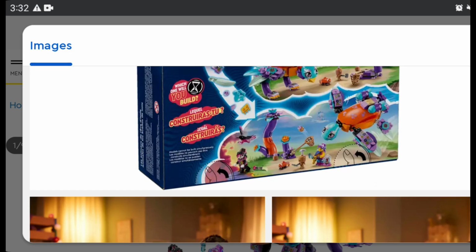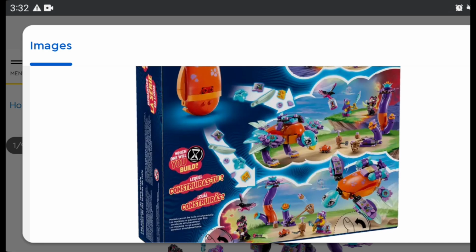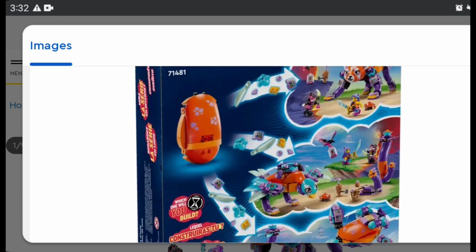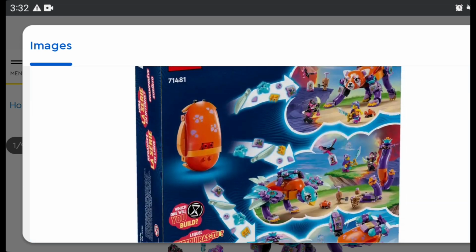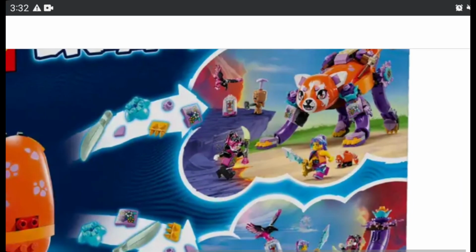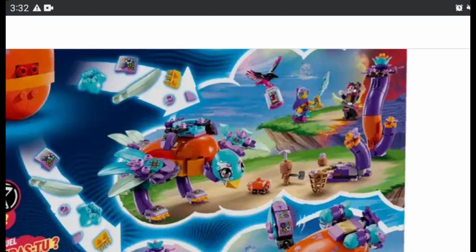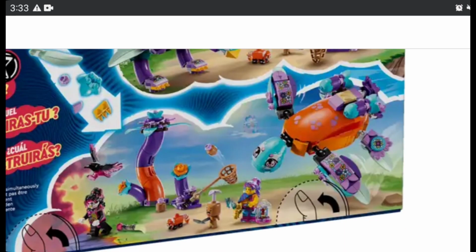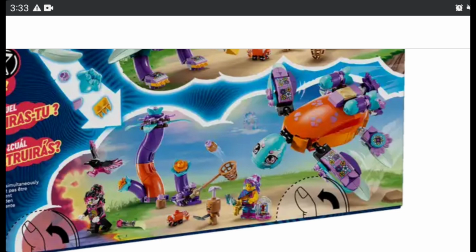Okay, I actually kind of love that. This set has 3 alternate builds instead of just the 2. You have the base build, which is just the body of the animal. And you have the main build, which is like a fox. The second alternate build, which is like a bird. And then you have this one, which is a turtle. And I really like this one. I think this one looks really cool.